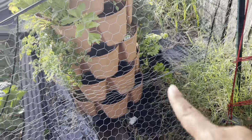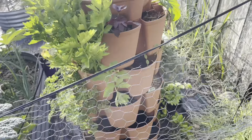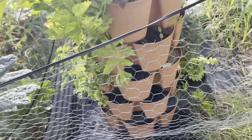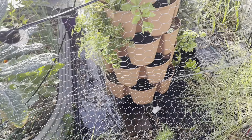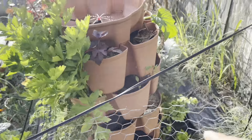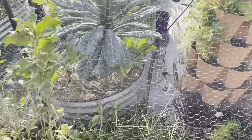A lot of these pockets are empty. Not a lot grows during our summer, but in the wintertime, I try to fill it up with different types of lettuces. And then that's a Chigemicide spinach. It's like an Asian spinach.